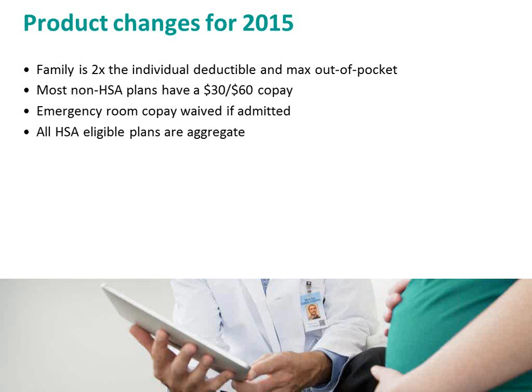All of our HSA plans are going to be aggregate, so a family plan would need to meet the full family deductible before the benefits would kick in, as well as you would need to meet the full family max out-of-pocket for your plan, for you to no longer have to pay any more for that plan year.